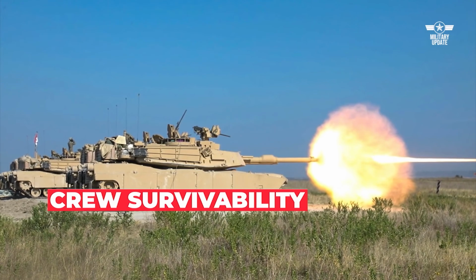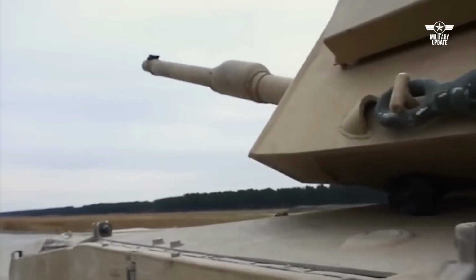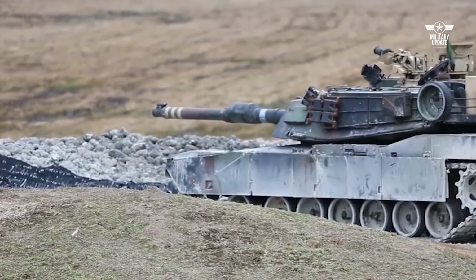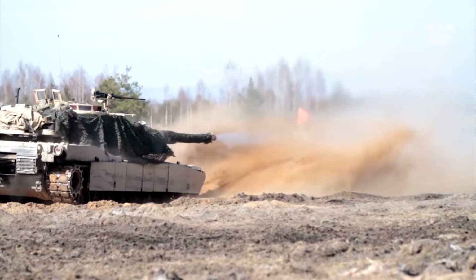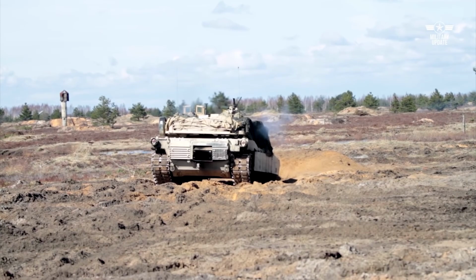Gun. The Abrams is armed with a 120mm/L44 smoothbore gun. Even though it is not the most advanced tank gun available on the market today, it packs a formidable punch. It is accurate and has a range of effective fire in excess of 4 kilometers.